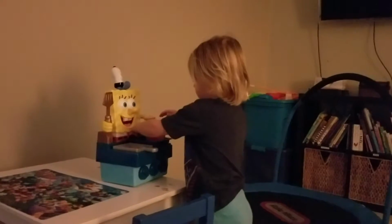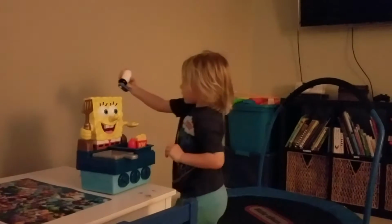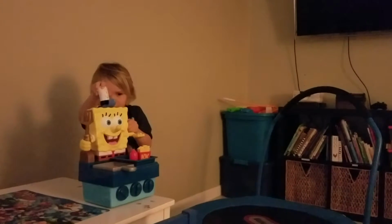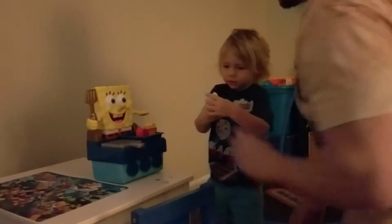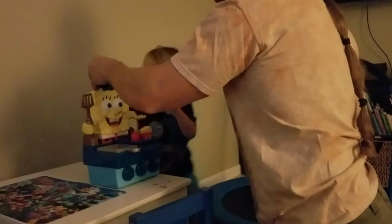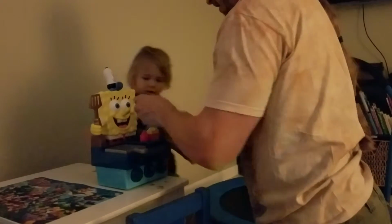Does his little spatula come out? It does, and also if you put stuff in his hand, you can put the Krabby Patty in his hand, and he talks. His hat? That's his hat, buddy. I don't think that's supposed to come off. Yeah, it took me a while to get it on. I was thinking about gluing it, actually. See this hat? It's really close to this. He's trying the puzzle.